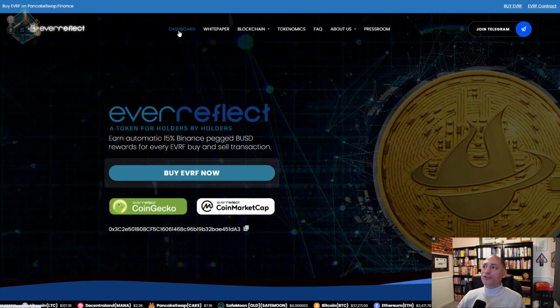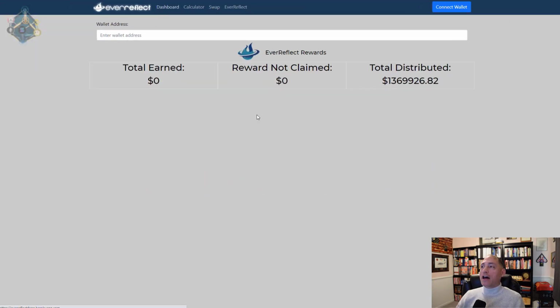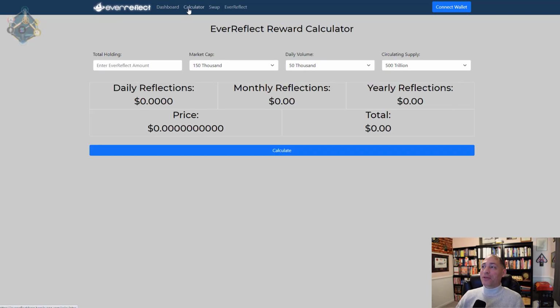All right, now let's go ahead and take a look at their dashboard. Now you can see that there's not a lot on the main page here. My guess is that they're going to add some more information as they go through, but this is good information because this shows you how much you're getting for Binance pegged USD, and you can already see they've given over $1 million away, and it just launched a couple days ago. That's pretty crazy.